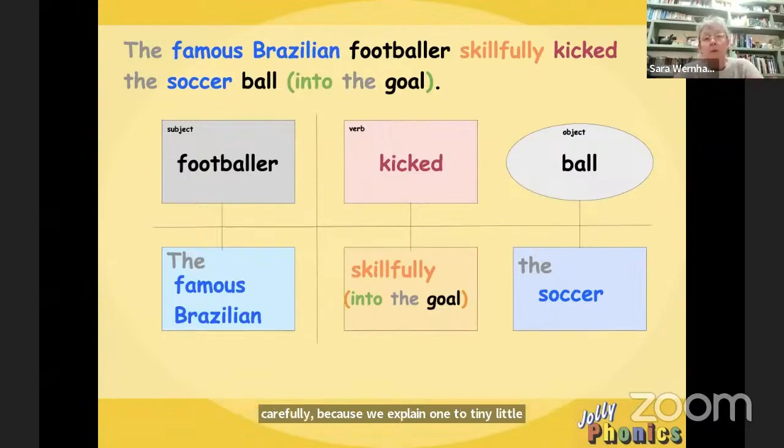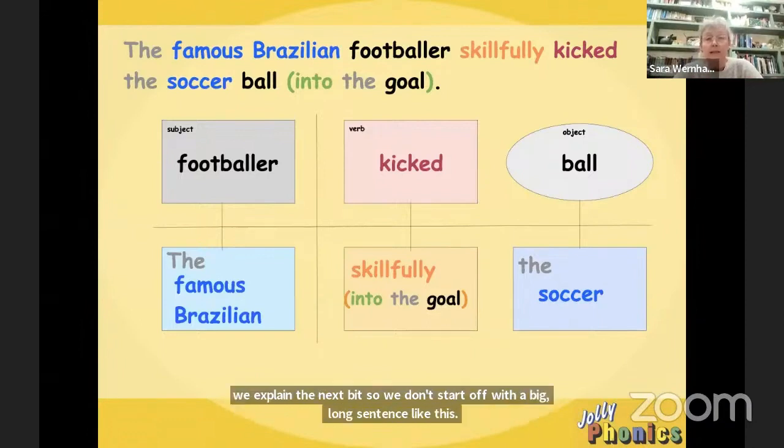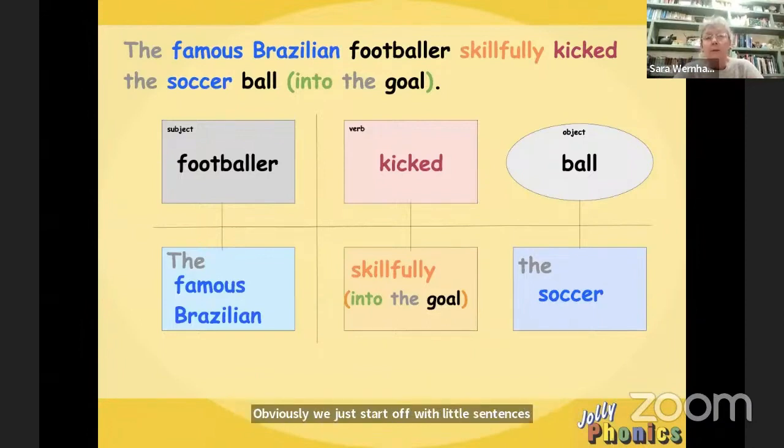So we don't start off with a big long sentence like this, obviously. We just start off with little sentences and we explain it to them and they do it again every week, lots of examples, and they become really good at it. And a really good way of being able to identify what the little bits, the phrases and the clauses and things in a sentence are doing and sharing.